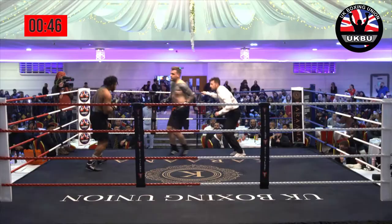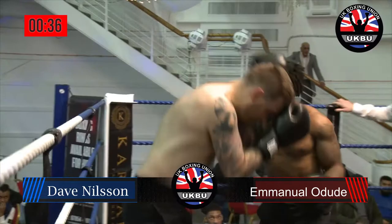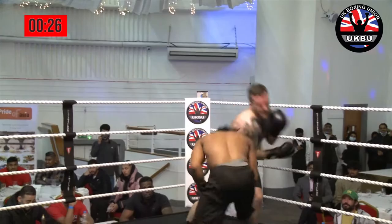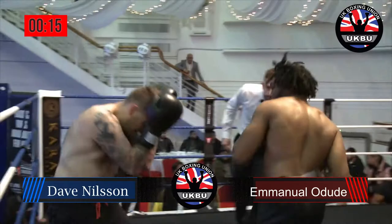Yeah, I really like the way Odude's handling this. He's not panicking, he's not rushing his work. He knows he's got his man a little bit hurt. And this is great action here, with Nilsson definitely on the back foot, but putting up a decent fist of it in the first round against a really strong opponent. I like the way Odude didn't rush his work there. He got out of the way of a Nilsson counter and has picked his shots.